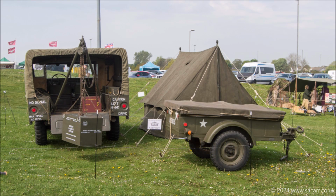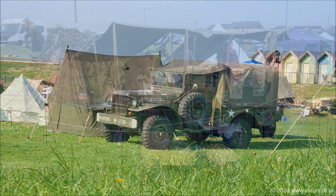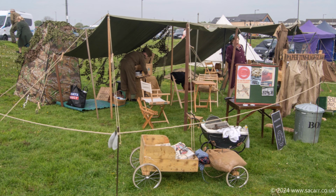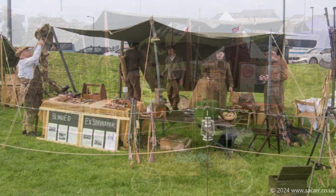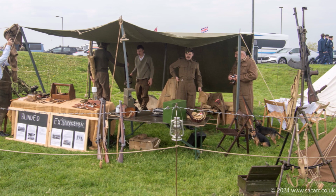We'll go for a wander around the main show field now, starting with my Dodge, trailer and tent. Moving clockwise around the field was the Hand-Me-Down Brigade, and I think next to them was the Durham Light Infantry display. There were modern stalls and traders along the rest of this side of the field.